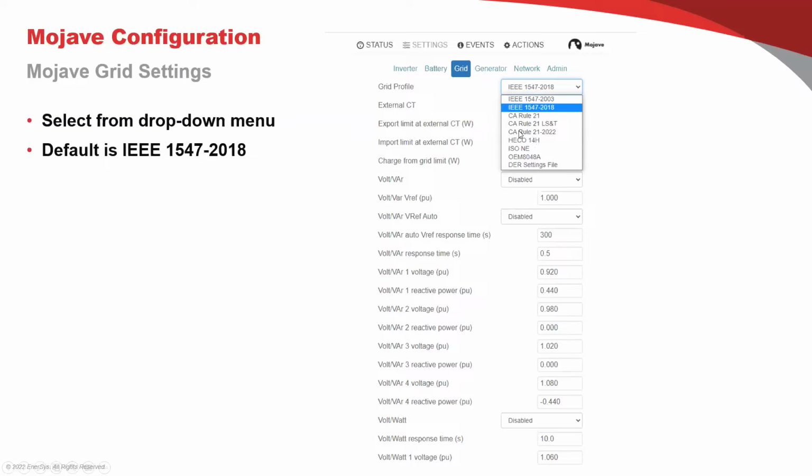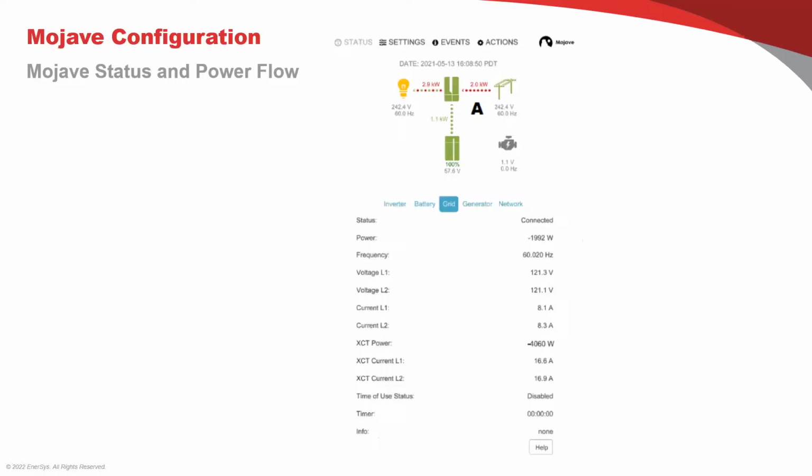Anyway, there are some other settings here if you need them. So you choose your grid listing. You choose your battery, choose your grid, and that's pretty much it. Then you'll just hook it up and go.